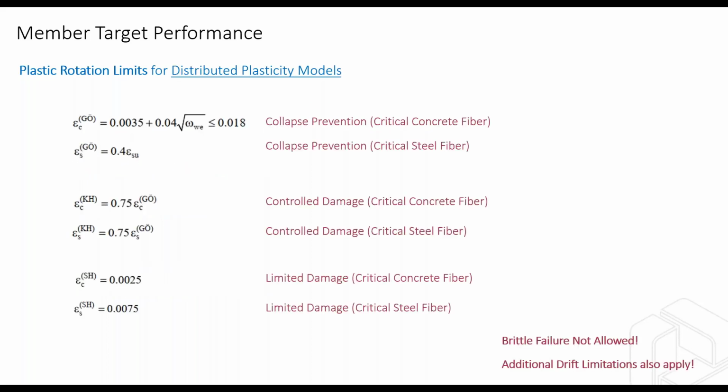That's another thing. If you are using a distributed plasticity, then we must now compare the concrete strains and the steel strains, most critical concrete strain and most extreme steel strain. So also these limits are given in the codes or in the guidelines. For each member, you have to satisfy these limits. So you count the members again and classify accordingly. Again, the brittle failure and drift limitations must be paid attention.